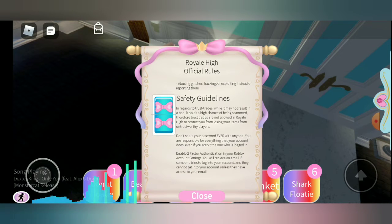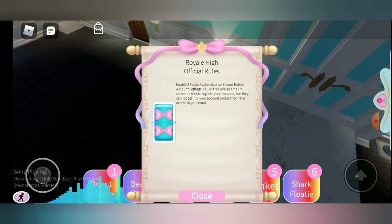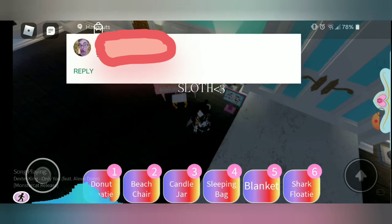Enable two-factor authentication in your Roblox account settings. You'll receive an email if someone tries to log into your account, and they cannot get into your account unless they have access to your email. So that is a piece of good advice. I actually don't have that, so I might want to do that.